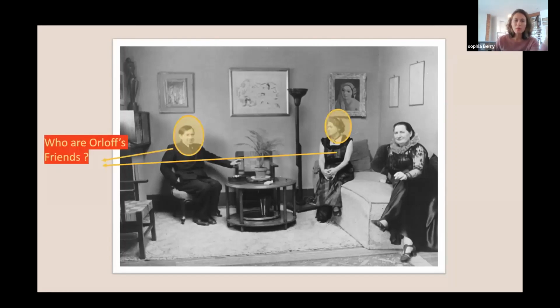So now I was interested, what about these people? I had quite a firm guess about who the male figure is. And maybe in the chat you could throw in who you think it is, because you probably recognize him. But it was a bit interesting to see who this woman was. Because on the one hand, they were, no, not Picasso, but a friend of Picasso and a friend of Orloff.